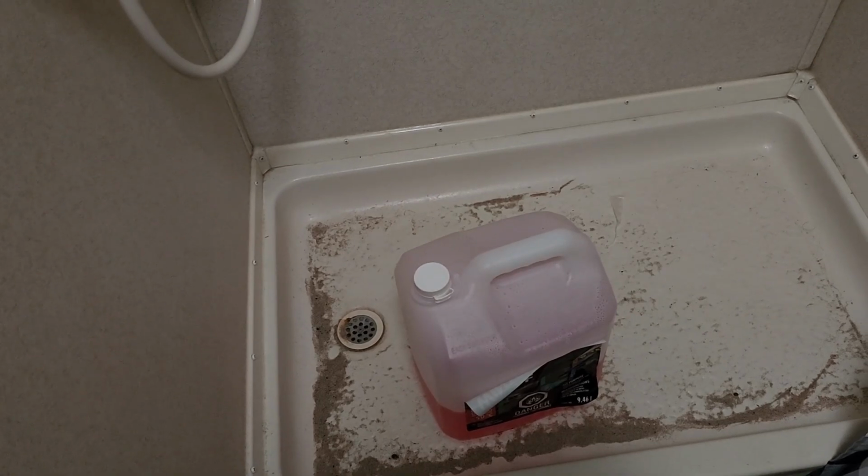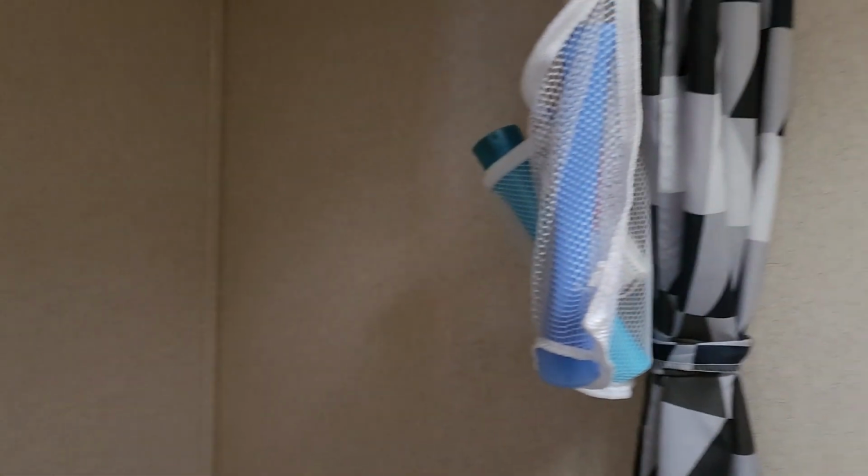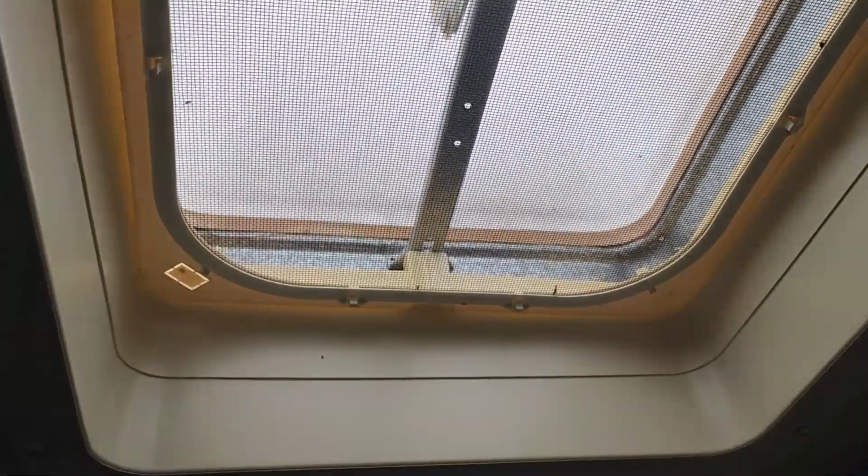Shower, no problems there. A little sandy, but no problems with the shower. No issues with the plumbing in the shower. No leaks. You know, we've winterized properly. Shower curtain's fine. No leaks in the ceiling. Roof vents have been fine. They've yellowed a little bit.